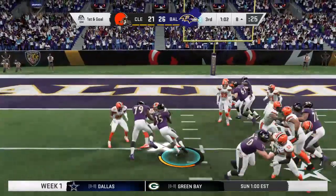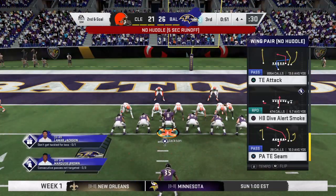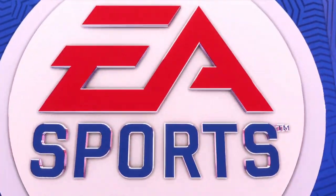They'll run here with Edwards. They'll get this halfway home from the 8 to the 4 on a gain of 4. 2nd and goal from inside the 5. 2nd and 4. Touchdown, Ravens.